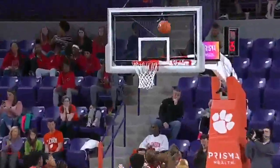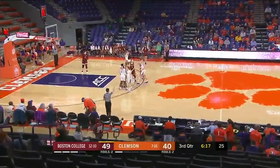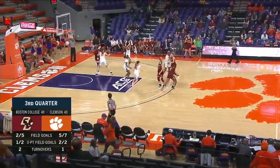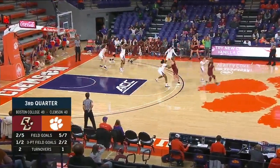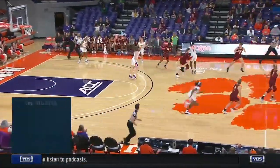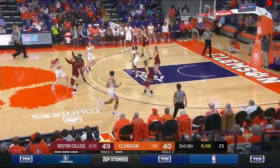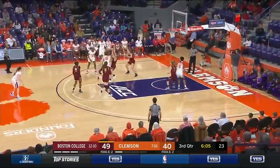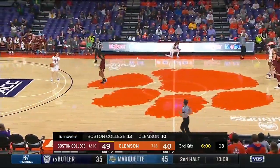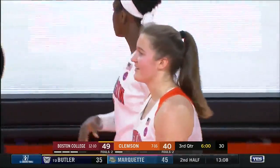Kendall Spray's hit 2 triples in this third quarter, and their defense has been locked in on this end of the floor, limiting Emma Guy, who had 20 first-half points, to just 2 here in the third quarter. Tigers are 5 of 7 from the field, as you see. Hot start to this third quarter by Boston College, and Spray forcing another turnover. Hank looked low, and will throw it into the backcourt. And to Clemson, an 11th turnover here in our ball game.